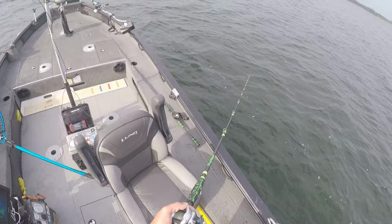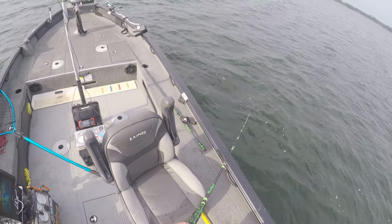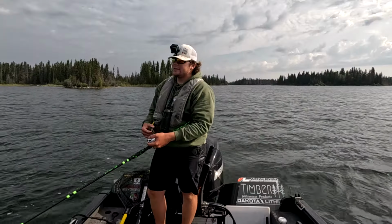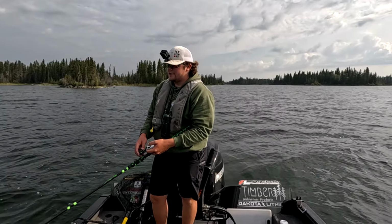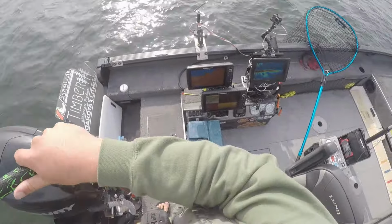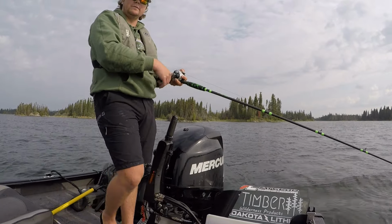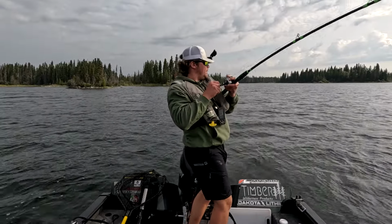But that's why you've got to have the heavy rods and heavy line, because with big fish like that, you've got to be able to manhandle those fish into the boat. If you let them fight for too long, as rough and tough as pike seem, they are still very delicate, and you've got to take good care of them. Man, a big fish just busted right here. They are still very fragile and very delicate. Oh wow, that one bit.